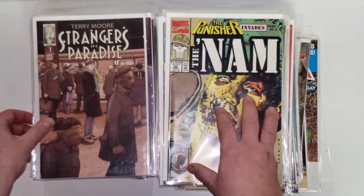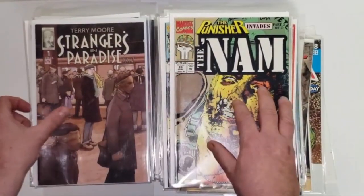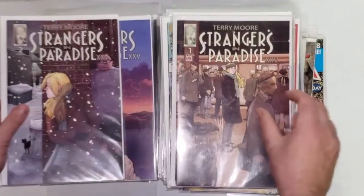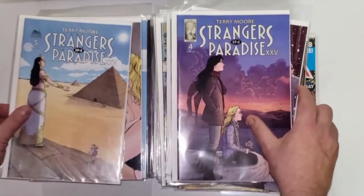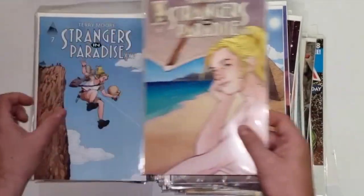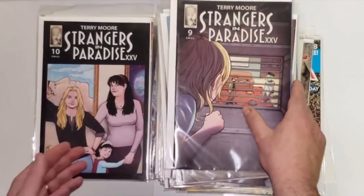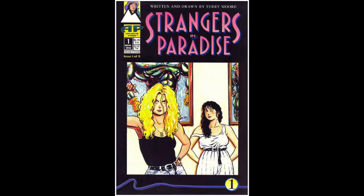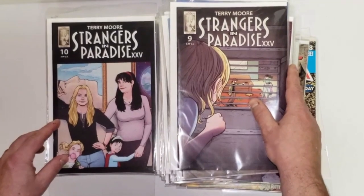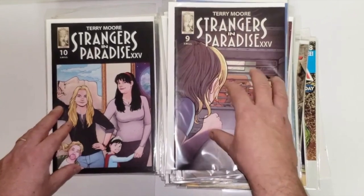Strangers in Paradise XXV, or 25th anniversary. I found number 1, 2, 4, 5, 6, 7, 8, 9, and 10. Classic homage cover to the first Strangers in Paradise way back when. So I'm only missing number 3. Again, I'll find it. I don't know when. I don't know how. But $1 each, guys.